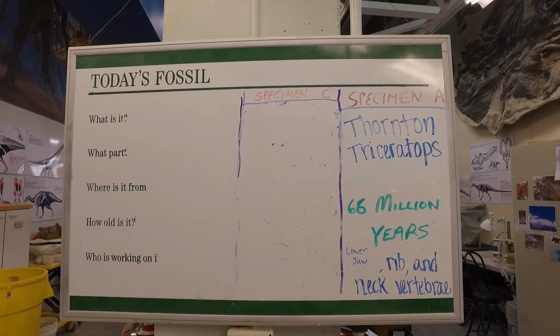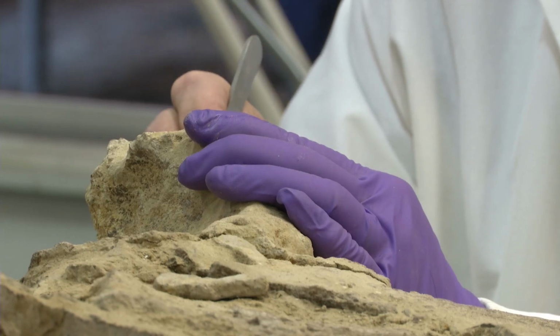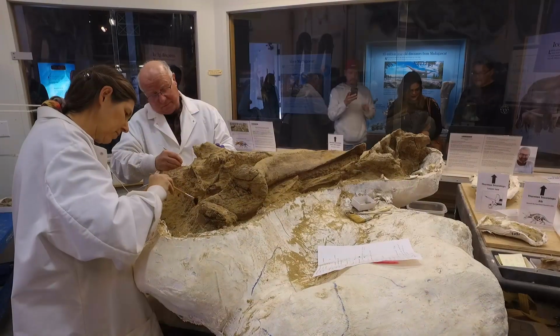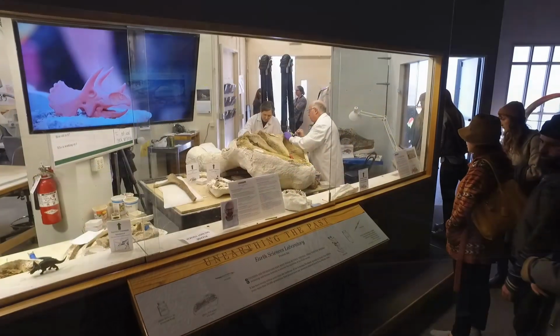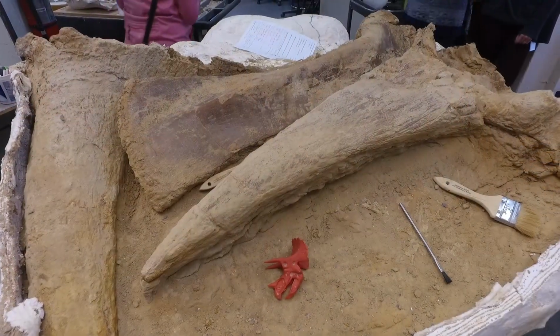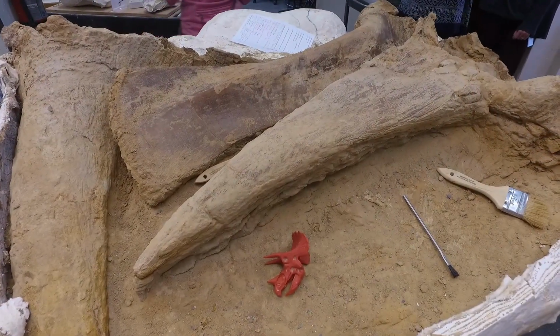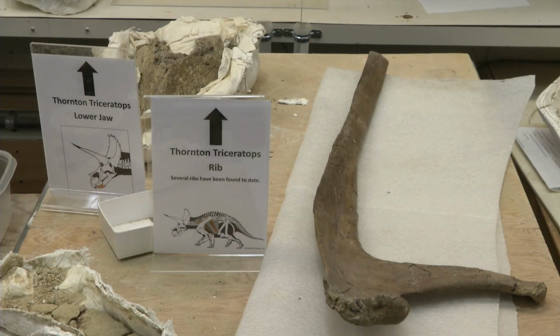So we've removed parts of that plaster field jacket, and we're now doing the really slow, laborious cleaning of the fossils. Every single day at the museum, visitors inquire, you know, what's going on with the Thornton Triceratops? Tell us about the discovery of the dinosaur. So they're really intrigued and really interested. It's being worked on by volunteers in our fossil prep lab. So they're working to remove the sediment and stabilize the fossil, which will ultimately be accessioned as part of our collection, which will be used for research or be put on exhibit in the museum.